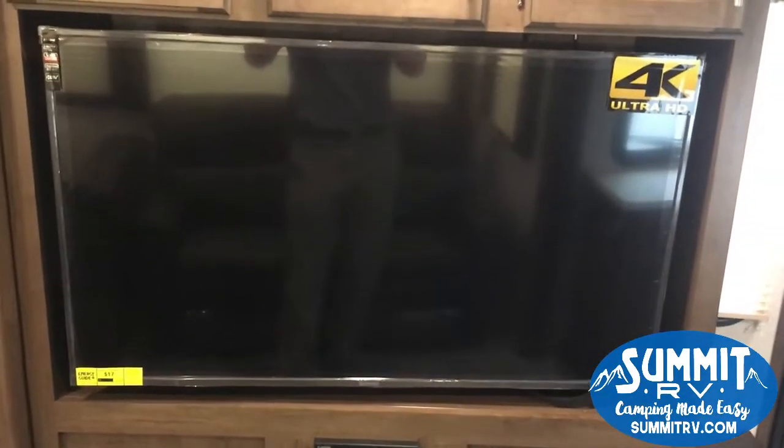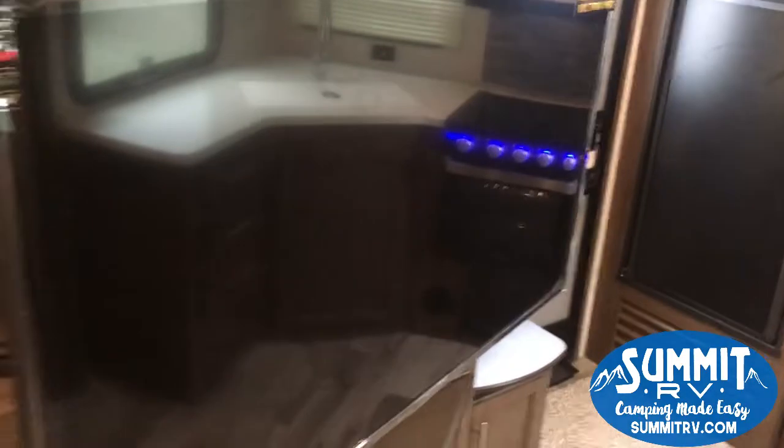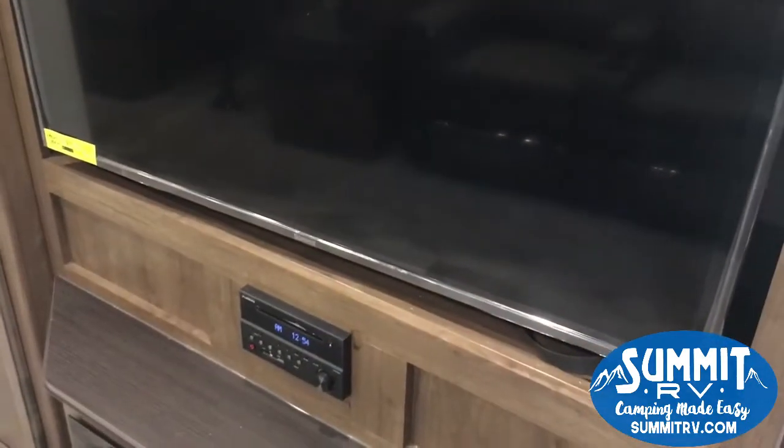But what people don't realize when they look at this TV, right behind the TV is more storage. It's not just the TV here. It does have storage behind it, which is really nice. So right behind the TV you have a large place to put some storage. And then that has the TV on a really long swing arm, so you can watch it anywhere here in the kitchen, or in the living room. You can watch it at the dinette or the theater seats, obviously. But that's just a really nice storage spot that a lot of people don't notice as soon as they walk in it.